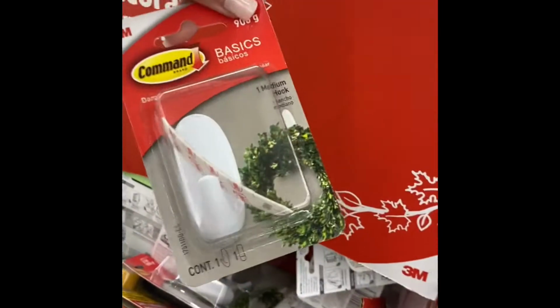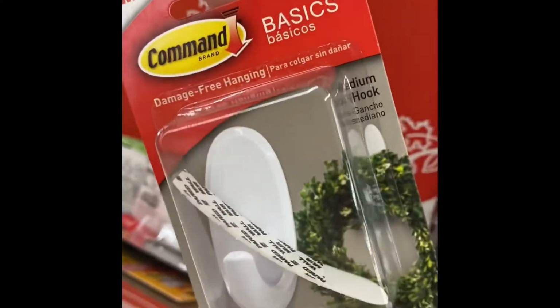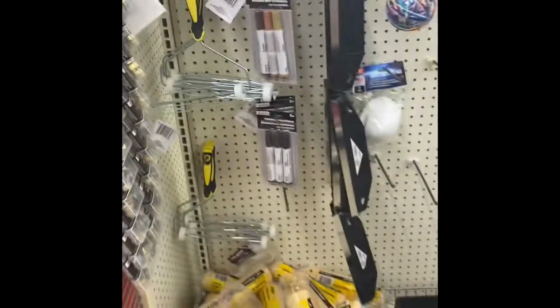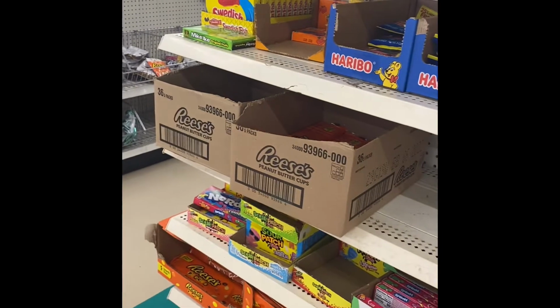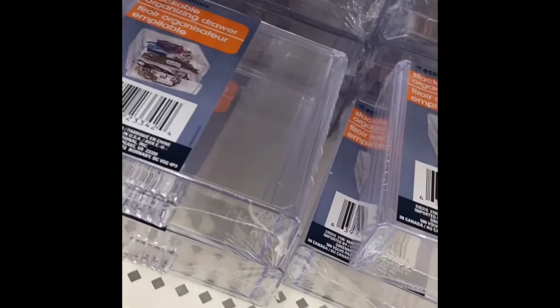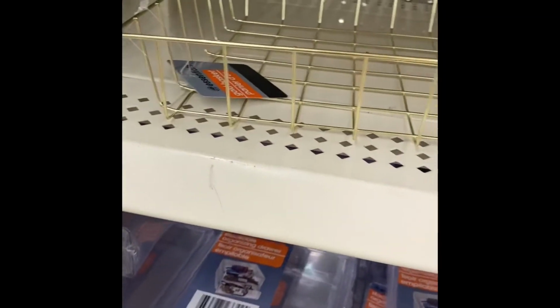These are good for hanging Christmas lights, Halloween decorations. I use these on my brick and they are still holding. Stockings from fireplaces, just different things. Lights on your porch, they hold really well and they come off easy with no damage. Candy. Has a lid.